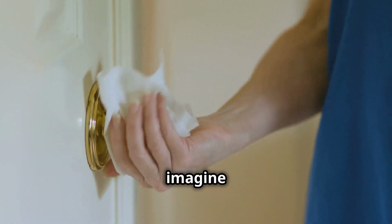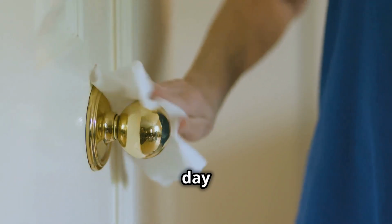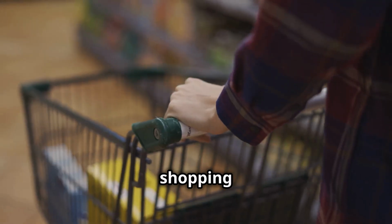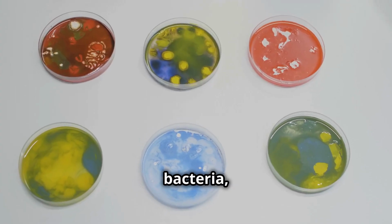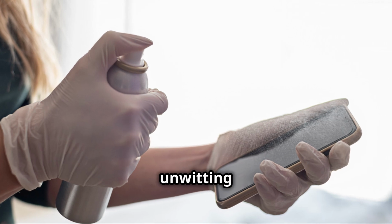Now, imagine all the other things we touch throughout the day. Doorknobs, handrails, shopping carts, the list goes on. These surfaces are teeming with bacteria, and our phones become unwitting accomplices in their spread.